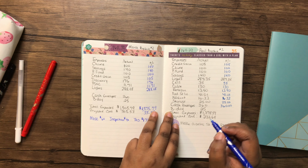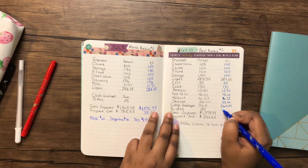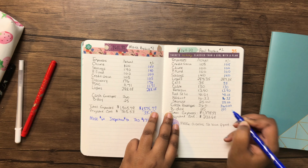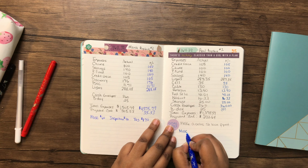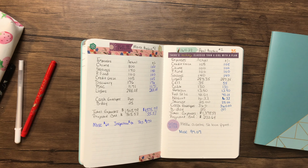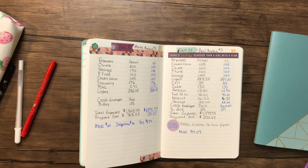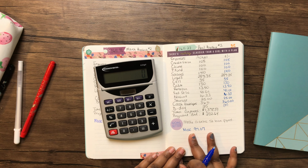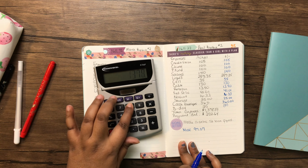And I actually did not do the B-Day on this particular week. I did it on the next week. But with that being said, I actually had a miscellaneous expense of $97.07. So let me see if I have the 97.07. All right guys, I had to actually go and get my calculator. So I actually had a miscellaneous of 97.07. So we are going to include that.